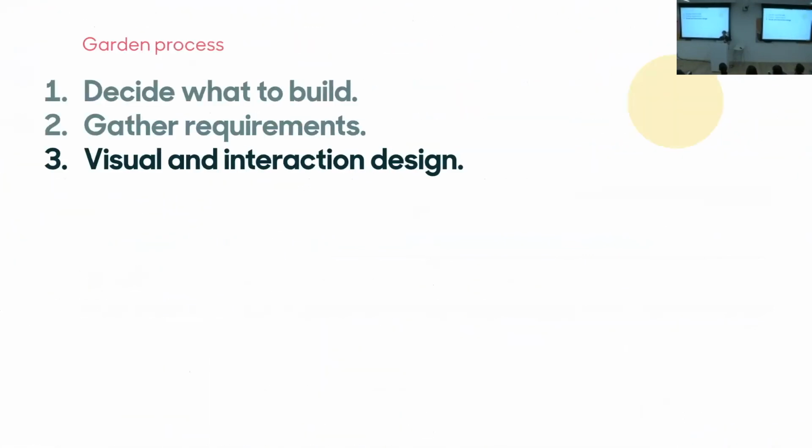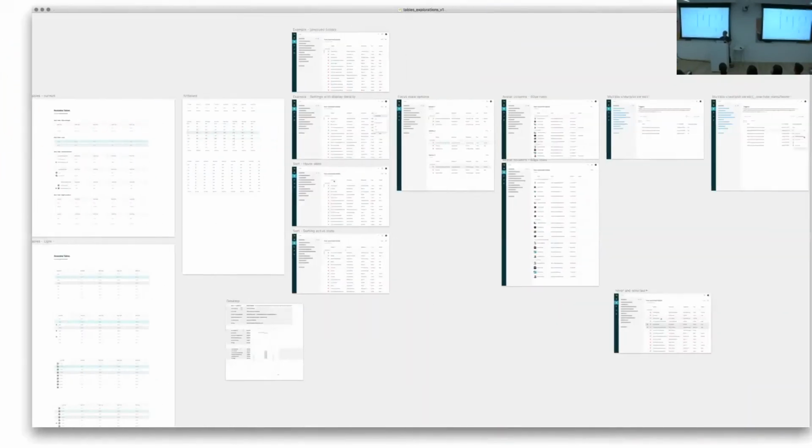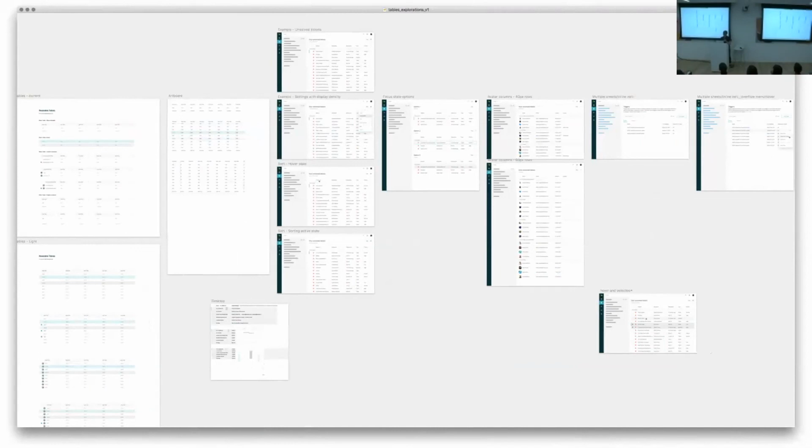So the next step is kind of what people tend to think of as design, right? It's the visual and interaction design part of the process. Now, Garden's visual language is very straightforward. We only use two type weights, regular and semi-bold, and most of our UI is built using a spectrum of grays with splashes of color that help to signal interactivity and focus the user on main actions. Which is to say that most of the work that goes into designing a table isn't about what it looks like, but more about how it works and how it relates to the rest of the page elements.